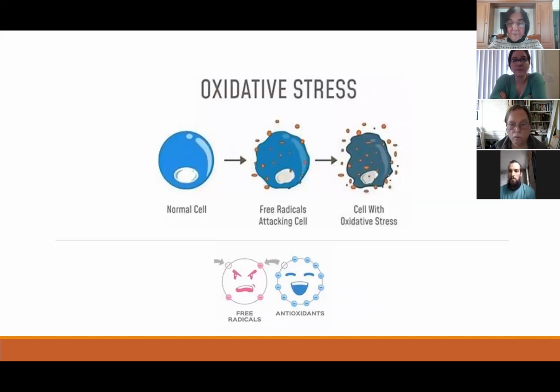What oxidative stress is, really quick in a nutshell, is you have these angry guys down at the bottom that have unpaired electrons, and they tend to attack and disrupt cellular processes in the cells they're involved with, and that could lead to cellular damage and cell death.